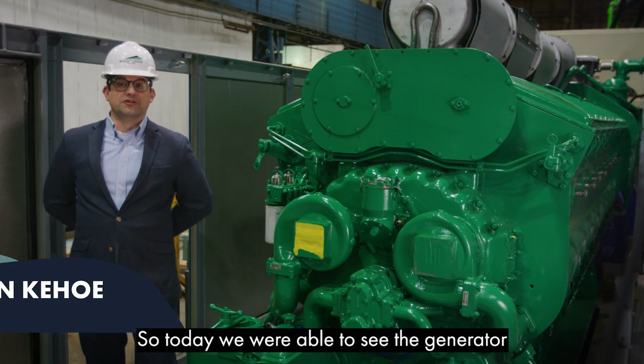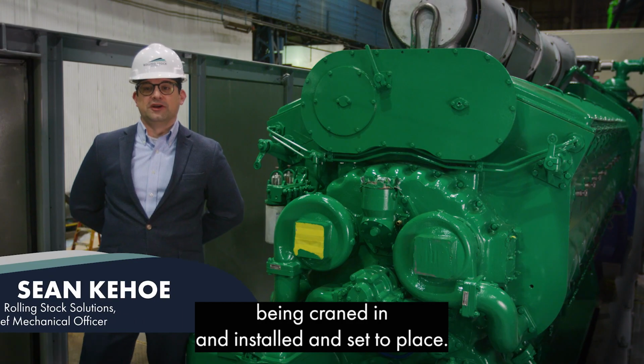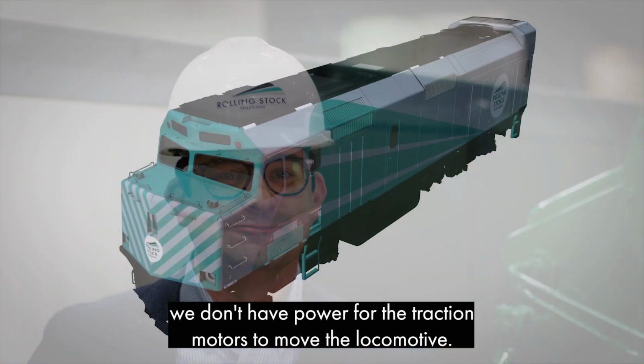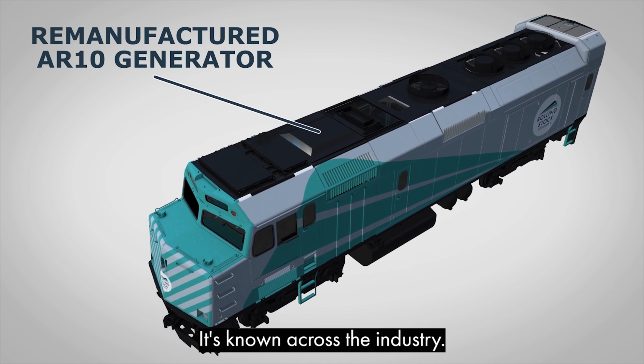So today we were able to see the generator being craned in and installed and set into place. It was a key moment because without that we don't have power for the traction motors to move the locomotive. It's an AR-10 generator, a standard generator. It's known across the industry.